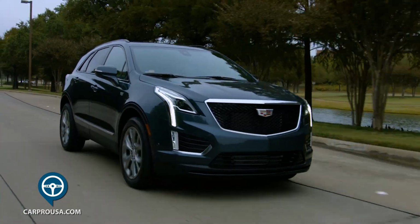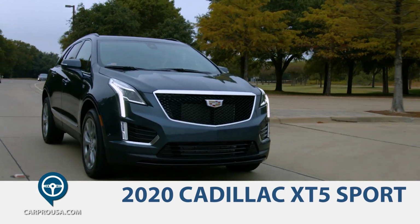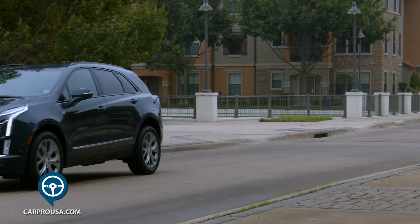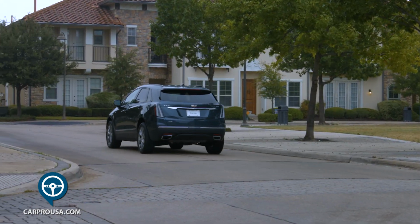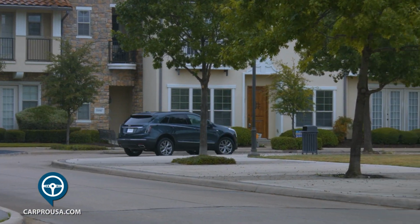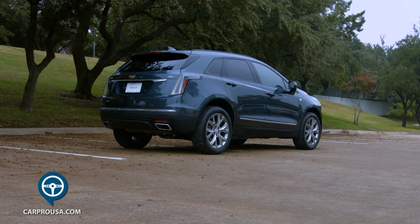This week we're taking a look at the 2020 Cadillac XT5 Luxury Crossover SUV. The XT5 debuted in 2016 and was the replacement for the Cadillac SRX SUV. This is currently the best-selling Cadillac model.